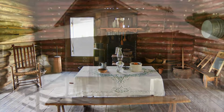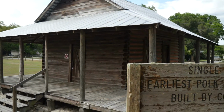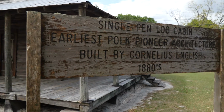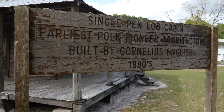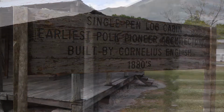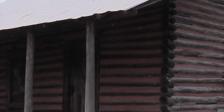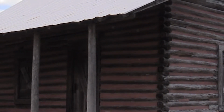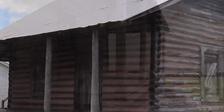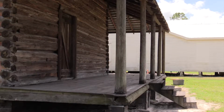3 children. The building is a prime example of the earliest type of Polk pioneer dwelling, the single-pen log cabin, which could be added to and was perfectly adapted to the Florida climate. Using the basic materials and skills at hand, these simple shelters were quickly erected without fancy detail and decoration. Note the shady wraparound porch, which gave the occupants some relief from the Florida sun.